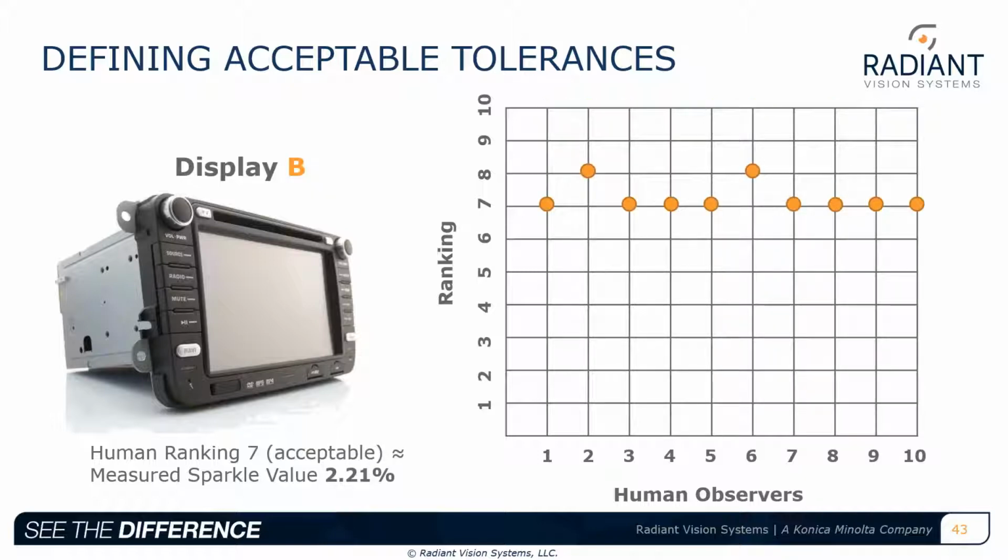Well, let's look at a display that was less acceptable to the human eye. Display B had a larger amount of sparkle variation and reduced the clarity of the display quite significantly from the previous display A. So what the human observers realized was that the quality in the display had dropped. But as you can see from a ranking perspective, you see a lot of 7s and 8s. When we looked at the measurement process using the Radiant system again, we ended up with a sparkle measurement value of 2.21%. So as you can see, nearly 1% higher.